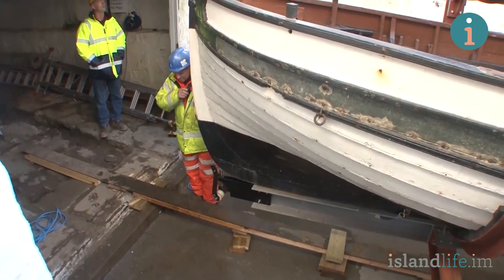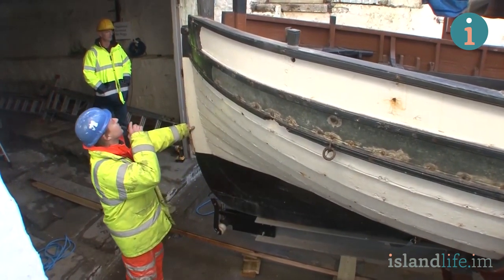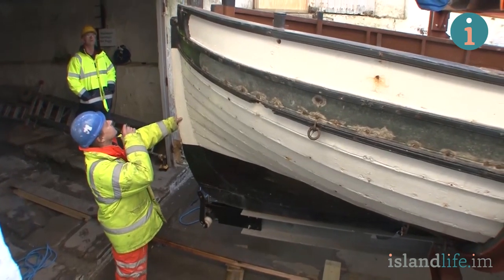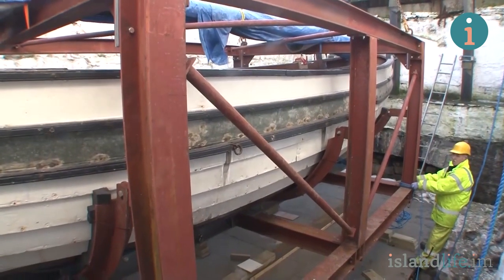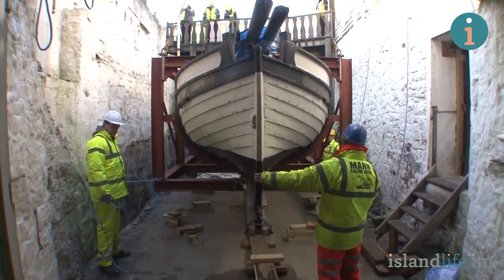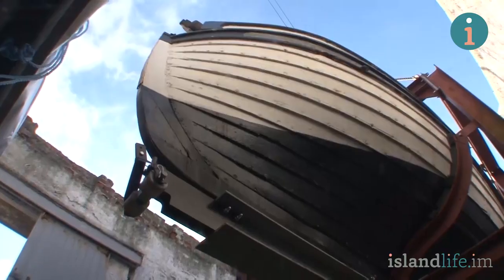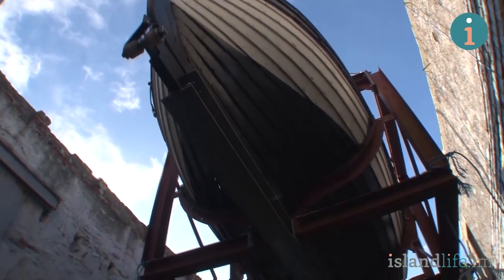Now one of the unusual things about the Peggy is that she has iron fixings, so she has iron nails. The problem is, after 200 years they're a little bit fragile, and if you dry the wood out too quickly, it will put too much pressure on the nails and they will break. So that's why she has been in a safe environment, and we've been extracting the moisture from the wood over that period of time.